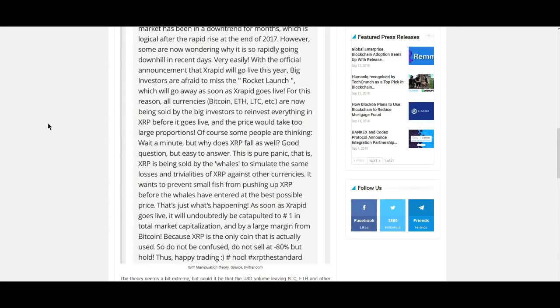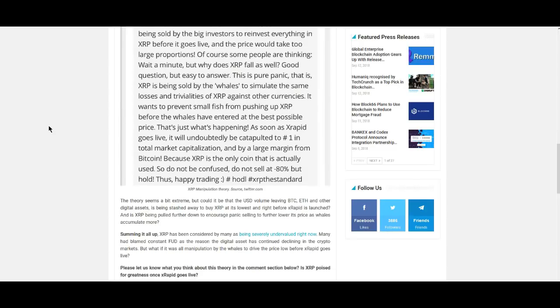So these coins are now being sold by big investors to reinvest everything in XRP before it goes live, and the price would take too large proportions. Of course, some people are thinking, wait a minute, but why does XRP fall as well? Good question, but easy to answer. This is pure panic. That is, XRP is being sold by the whales to simulate the same losses and trivialities of XRP against other currencies. It wants to prevent small fish from pushing up XRP before the whales have entered at the best possible price.